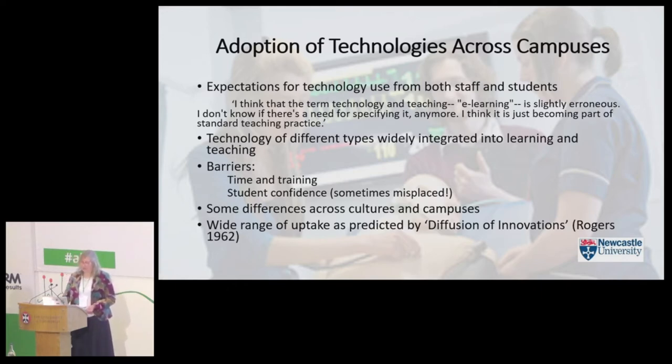We found that there's a few differences between the cultures and campuses. Now, in the UK, quite often staff train themselves, whereas in the Eastern campuses, staff prefer somebody to do that for them. So although they use very similar technologies, they are expecting more training. There's been a very wide range of uptake, as predicted by the diffusion of innovations theory, which I'll come on to next.